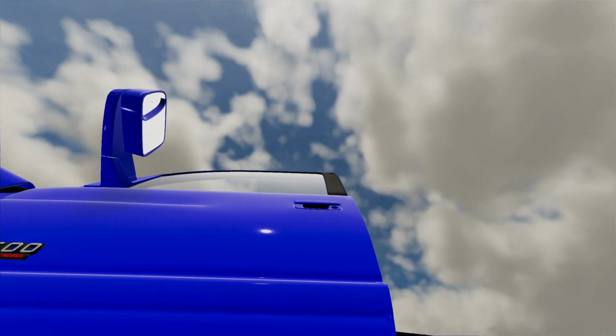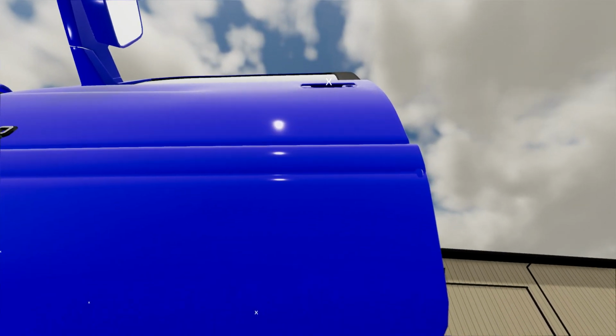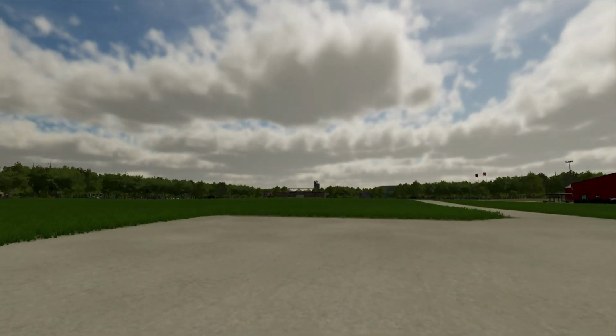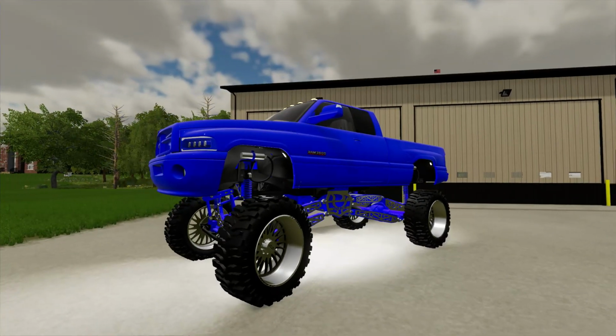Let's see if we can shut this thing, because this thing can be a pain in the butt to shut. Simple IC, man. I meant in real life. There we go. Okay. Now that we got that, we are going to pull her in front of the shop, take some pictures for dealership listings, and get this thing sold.